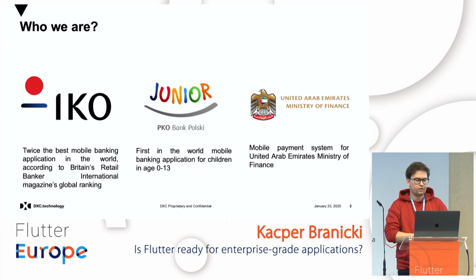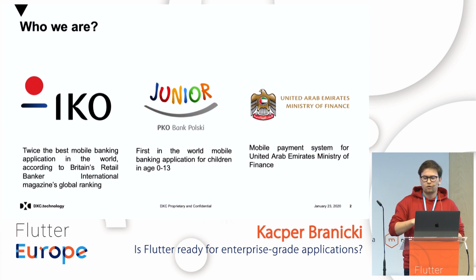Secondly, we developed an application, also the first in the world, for children under 13 years old, because the client wants to teach young children how to use financial services, like transfers, and making savings, and so on. And lastly, in 2019, we started development of an application and a whole new payment system for the Ministry of Finance in the United Arab Emirates.